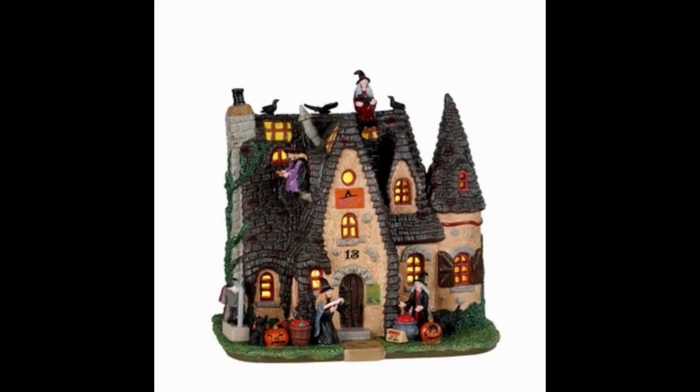Now we're going to get into the more, I'd say, basic ones of the regular lineup, though there's still some really good ones in here. These are the interior lit ones that just have a bulb inside. First off, we're going to start with the Witch's Cottage.